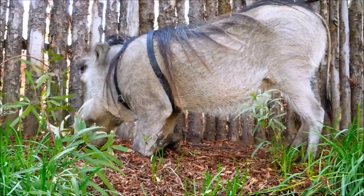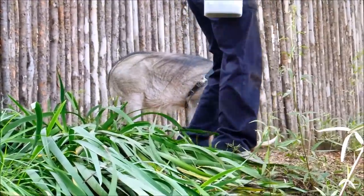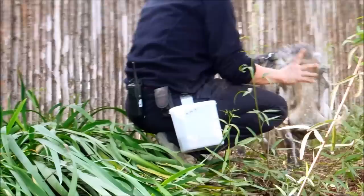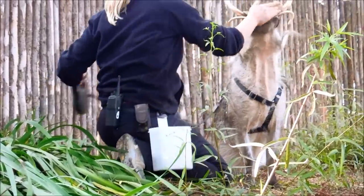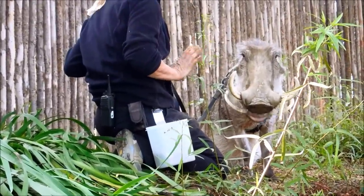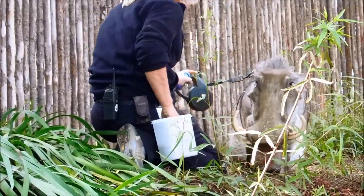So, we talked about how they use those tusks for rooting around and foraging. They also use those tusks to defend themselves and to fight for breeding rights. So the warthog is named for a couple of fatty protrusions that are on its face. The warthog doesn't actually have warts. Those fatty protrusions are big lumps of tissue that help to protect them.